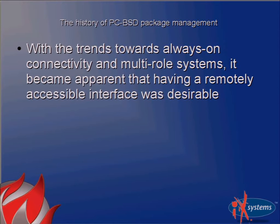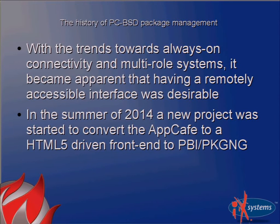So that kind of changed our thinking a little bit on how we're going to do package management. And it also meant to us that having something remotely accessible could be kind of cool. You know, not having to physically connect a monitor to the system, bring it up, and always manage packages that way would be kind of neat. So last year, 2014, we started a new project to convert the AppCafe to an HTML5-driven front end to PBI and pkg NG.